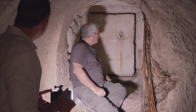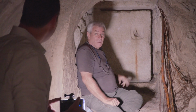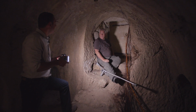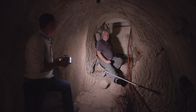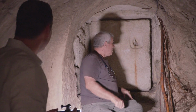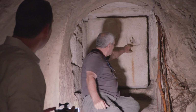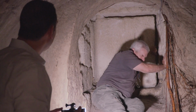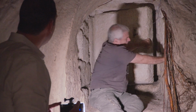Well, a 2,000 years old door, still running on its shafts, heavy enough to keep the dead in. They're not going anywhere. But someone was nice enough to the dead to have this small niche here that I use now to open. Whoa.